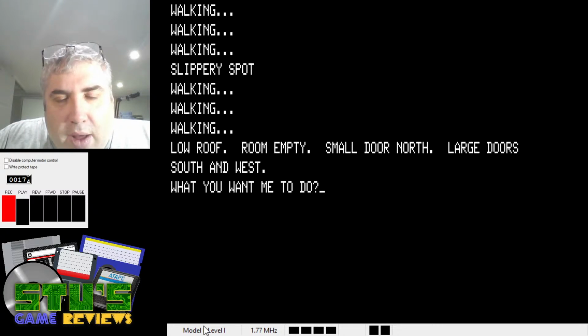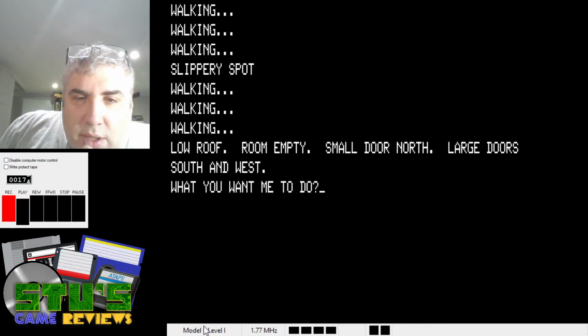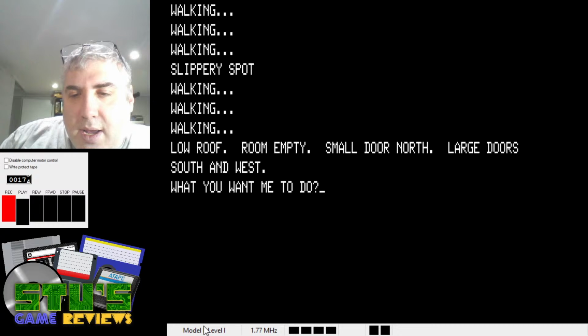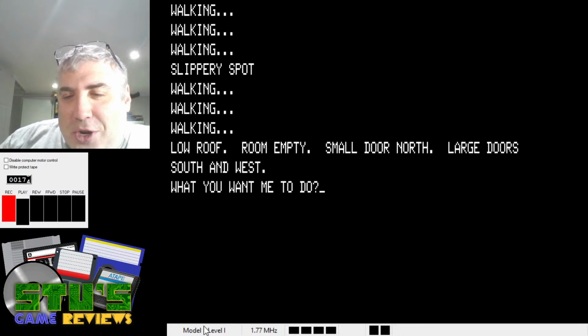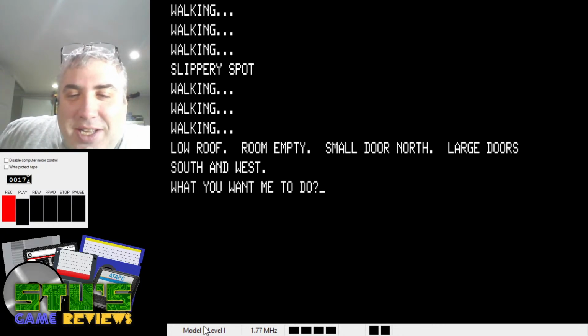Which way should we go now? Theoretically, we came from the west, assuming we didn't just do some crazy loop or something. So I think we want to go north or south. Probably north. What do you guys think? Yeah, slippery spot. I was thinking that too. There's obviously somebody who was here before, and they did something they shouldn't have done in this spot here.